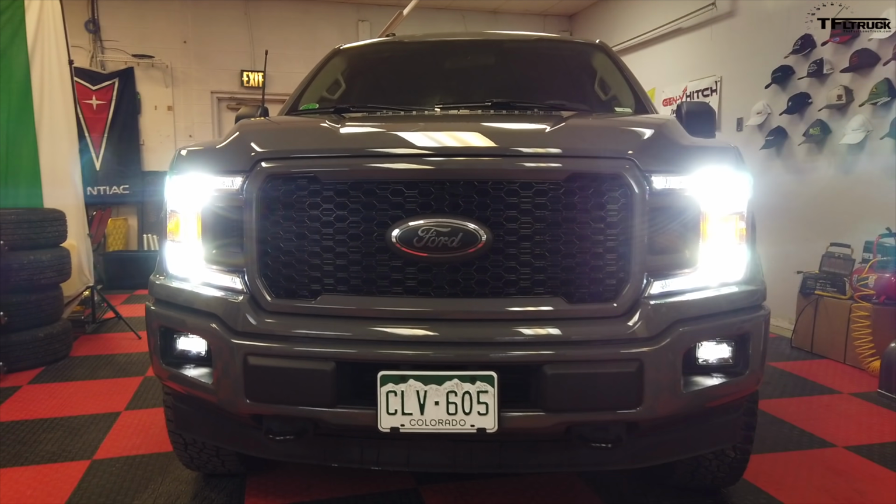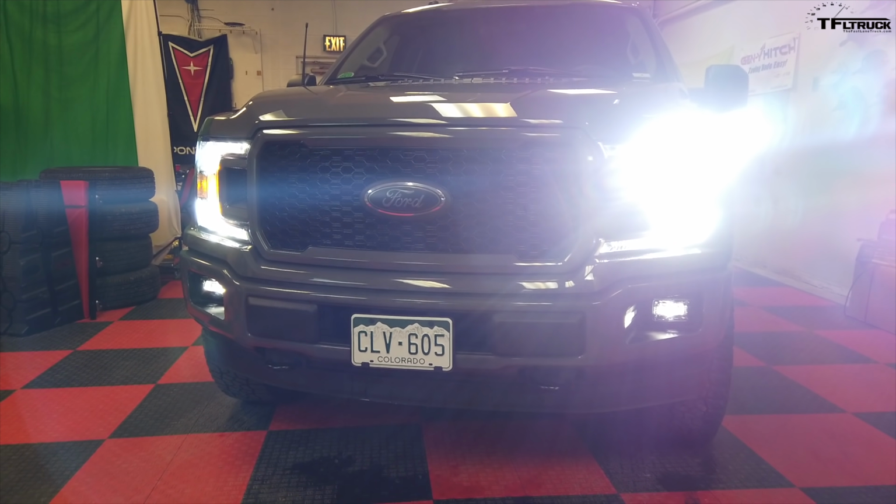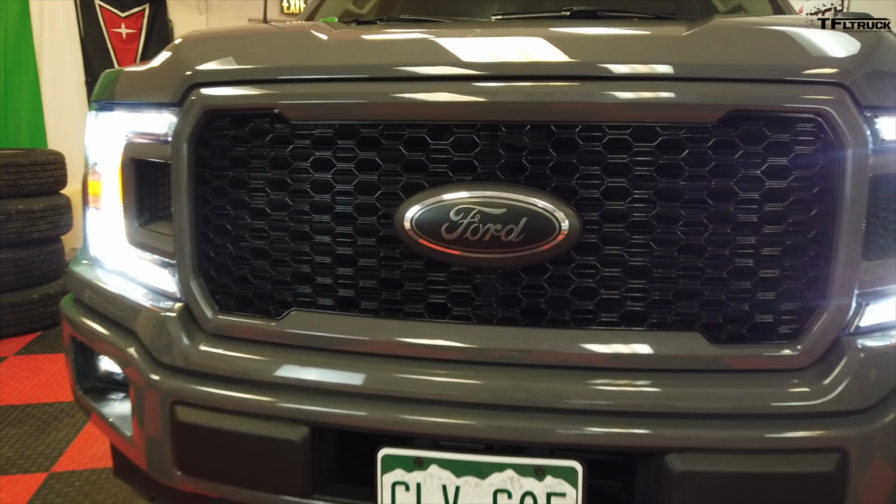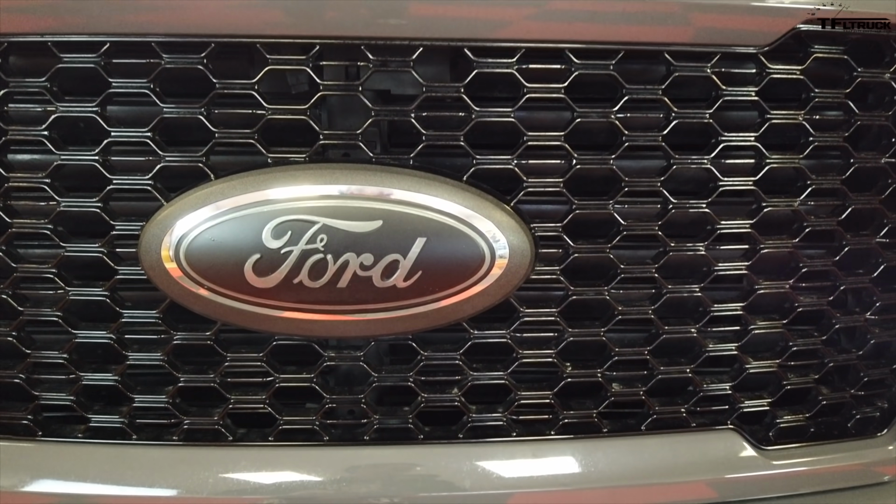It is, yeah. And with just the extended cab, I feel like I got a little bit lighter weight, and it goes with the 10-speed now. That was another reason why I wanted a 2018, was the 10-speed. That's been great, super smooth. I haven't had any issues with it at all.